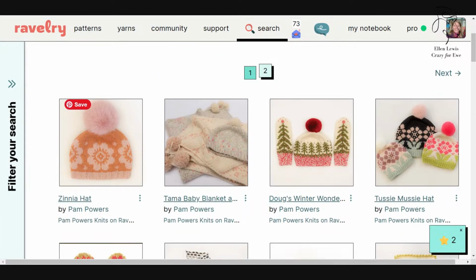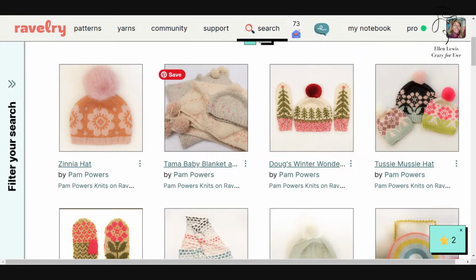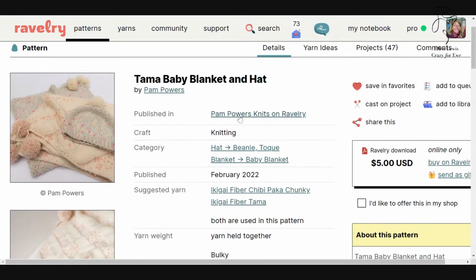Look at these gorgeous stranded little hats. And you can see how the colors work just so beautifully. She's got this little baby blanket set.